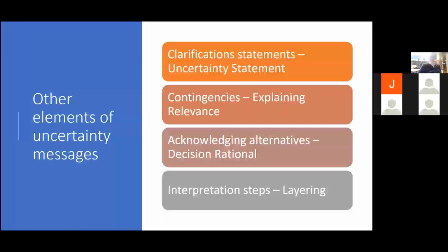Every one of those elements can include additional steps, many possible additional steps, some of which include clarification statements, which would preemptively correct misunderstandings of the original statement. Secondly, we can explicitly mention contingencies. So that's ensuring that people understand that this uncertainty means that different outcomes are possible. Third, we might acknowledge alternative points of view about our decision, which would help people trust that we have considered those alternatives. We're not just blinded in our pursuit of our decisions.